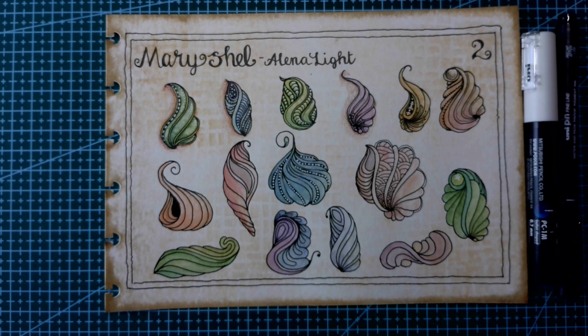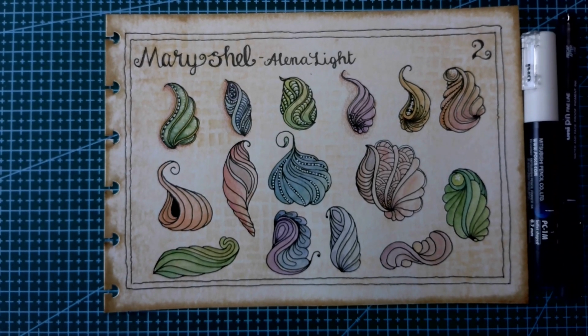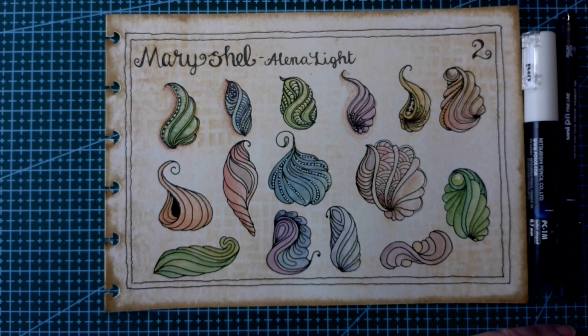I'm sure some of these may look like other tangles that have been done, but I don't know what all the tangles are because there's got to be thousands of them by now. Not just from Zentangle, but from other people. But it's fun to create. It's fun to see what will happen.